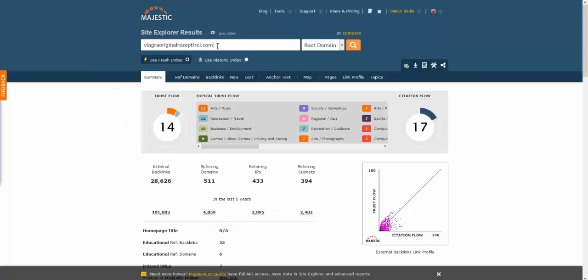Here's their take, which is also awesome metrics. Look, 14 trust flow, which is very good. 17, and they're both neck and neck, which is what you want to be looking for. External backlinks coming, 28,000. You've got that great purplish sign showing all great activity and consistency, coming from 511 domains and 433 referring IPs. That's as perfect as it could get.